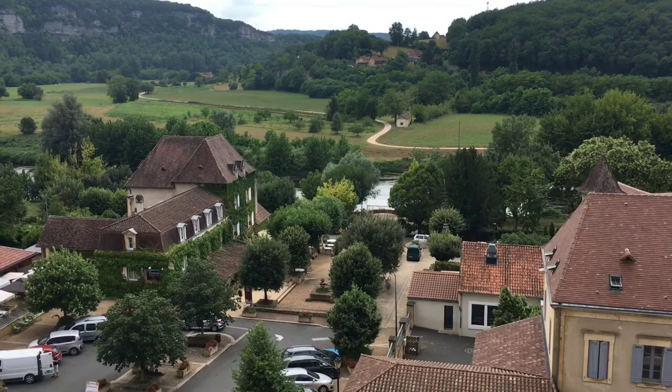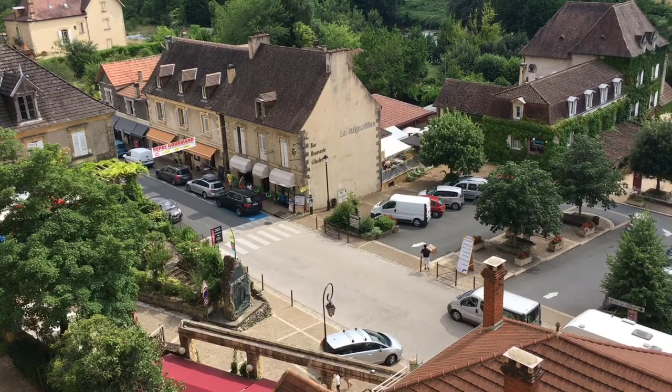Les Eyzies is located about 90 minutes drive from Périgord in the southwestern part of France.